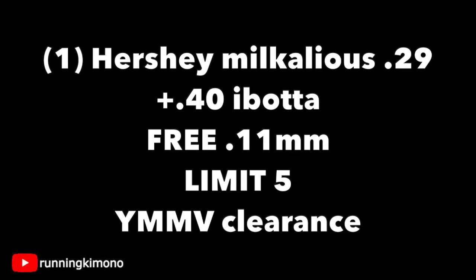And the limit for this is 5, so if you can track down 5 of them on clearance, buy all 5 in one transaction, and then you're going to get your money back from Ibotta, 40 cents for each. And again, with clearance, it's always your mileage may vary, but with Easter today, you might want to look for these if you want to make it a special gift this afternoon, your clearance candy.